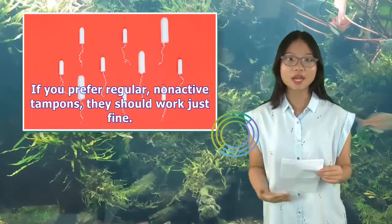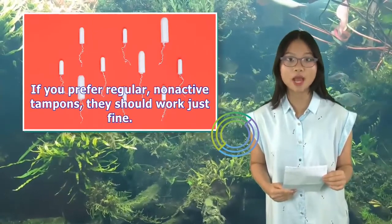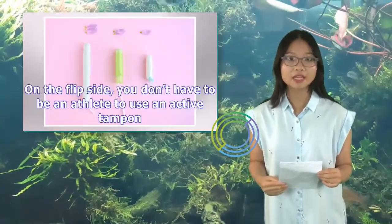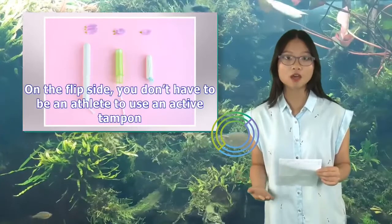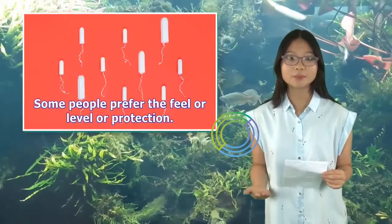If you prefer regular, non-active tampons, they should work just fine. On the flip side, you don't have to be an athlete to use an active tampon. Some people prefer the feel or level of protection.